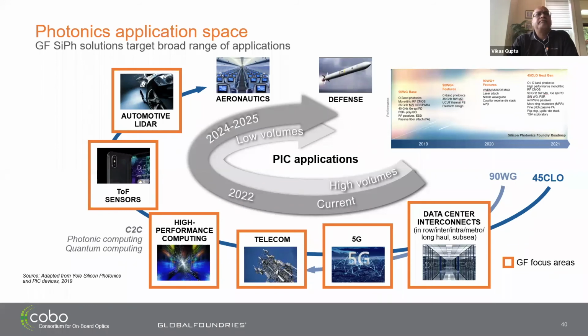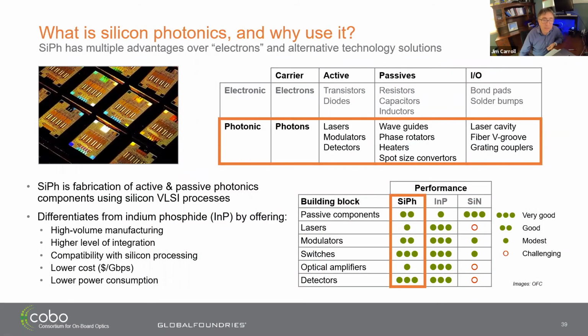Okay. Another question for you. You had a slide that compared indium phosphide versus silicon photonics. What's stopping indium phosphide from being co-packaged with high-powered ASICs? Is it a lack of monolithic thermoelectric coolers?